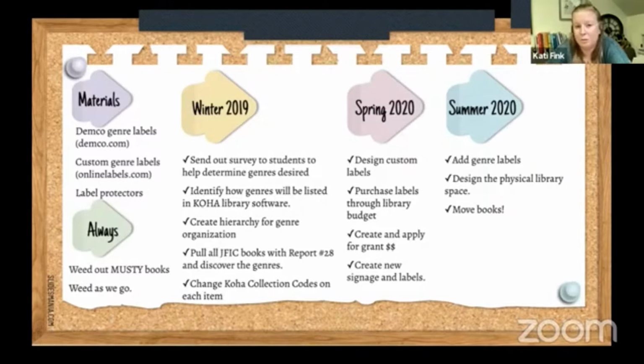Then in spring 2020, as well as summer 2020, we did the physical work. All of that was organizing, labeling. We did apply for some grant money within our school. We did not receive that grant money, but it was also a really good thing to just think about what was out there for us to access. So that is what our timeline looked like.